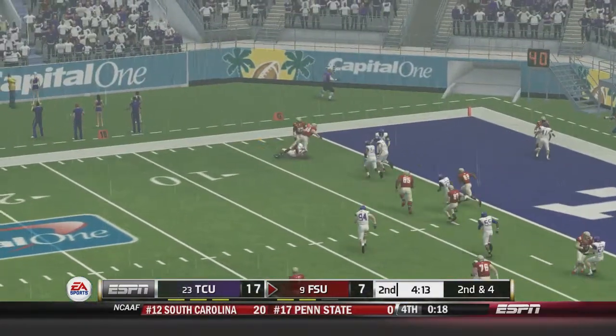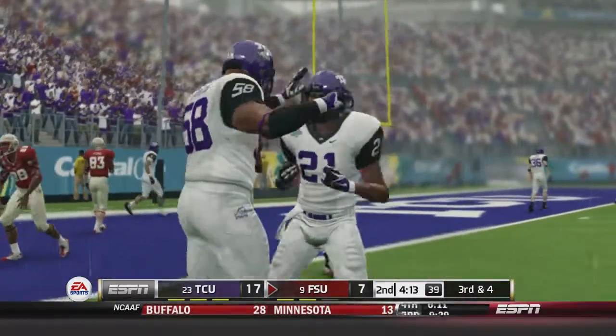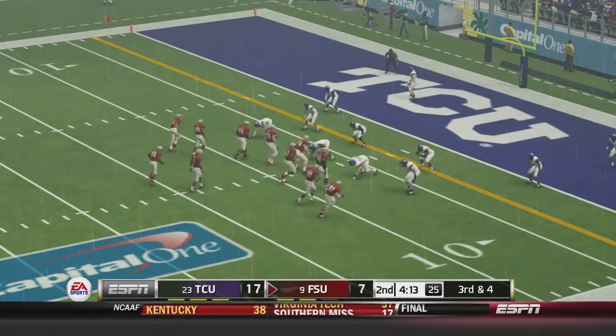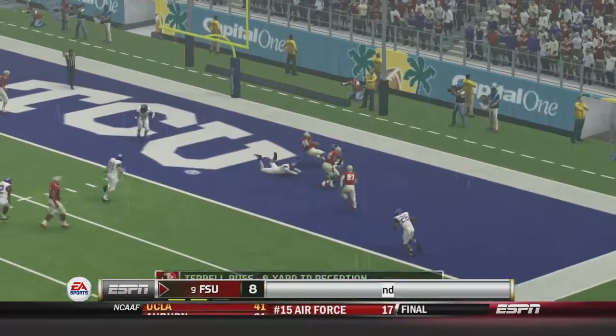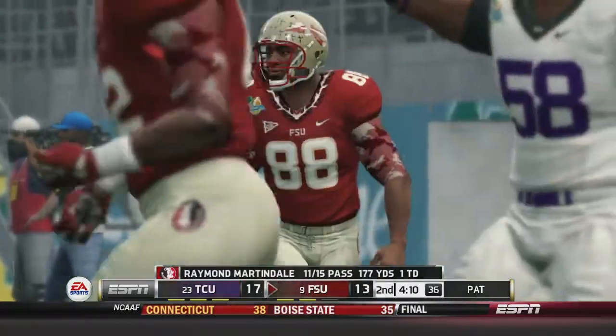There's a throw, and it is just absolutely dropped. Oh, boy. That was a bad drop. That was an easy walk-in touchdown. Third and four. Third and four on the 7-yard line. Throw over the middle, and that is caught. That is Terrell Russ. That's Terrell Russell, by the way.